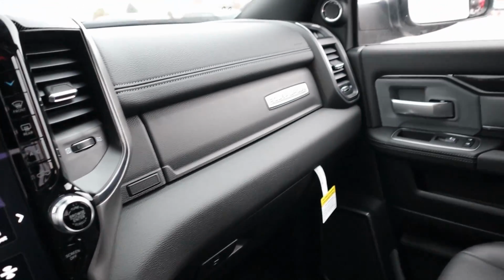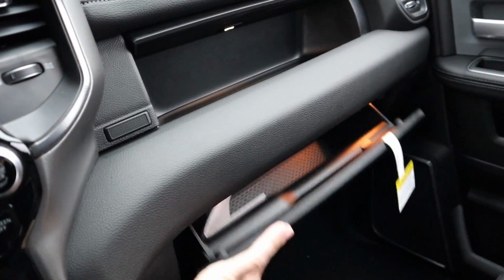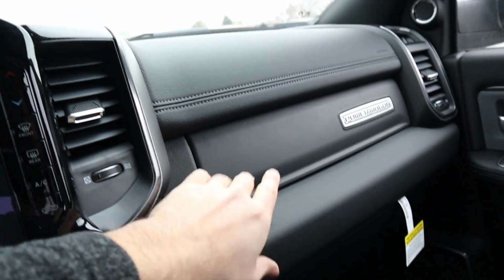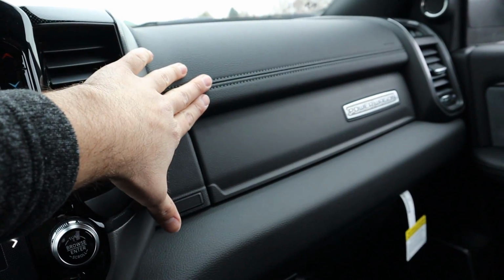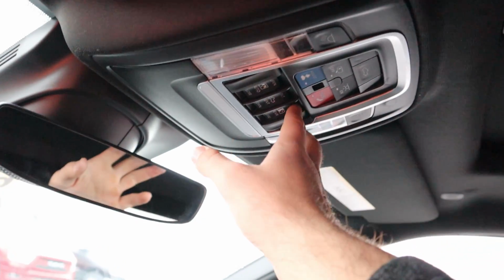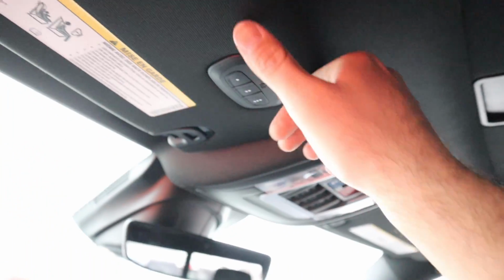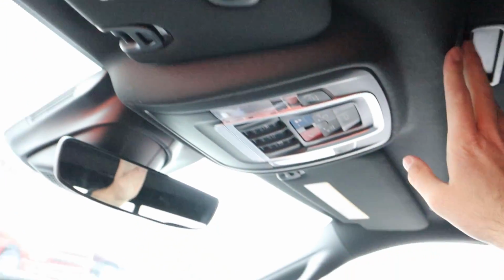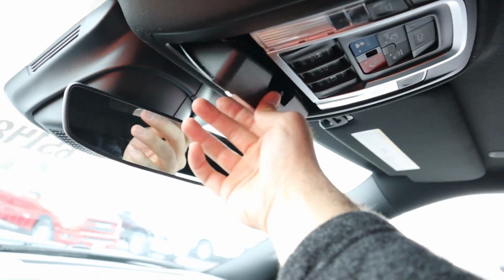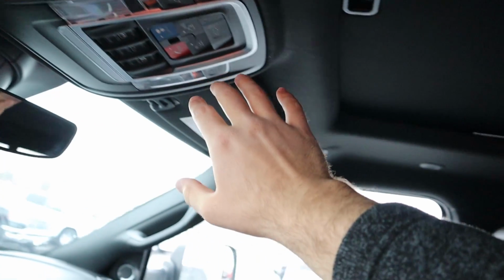It says Power Wagon there at the edge of the glove box. Similar storage space to what's in the Ford, just 2 different compartments instead of 1. But you got nice leather and stitching up there at the top, and that's all. Got our controls for the power rear sliding window up here, and also the sunroof at the top, universal garage door opener, full black headliner, and also a sunglass holder for you cool people that have sunglasses because you don't tint your windows enough, and that's all.